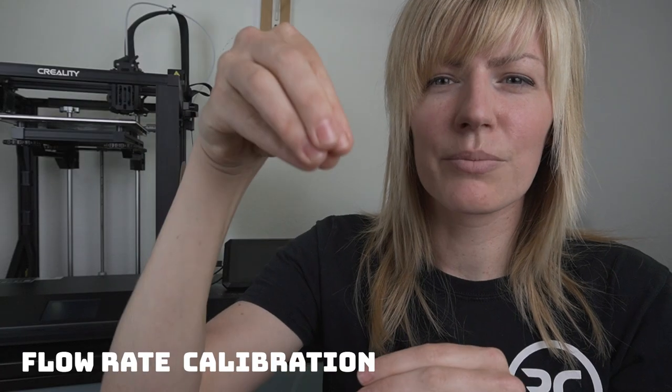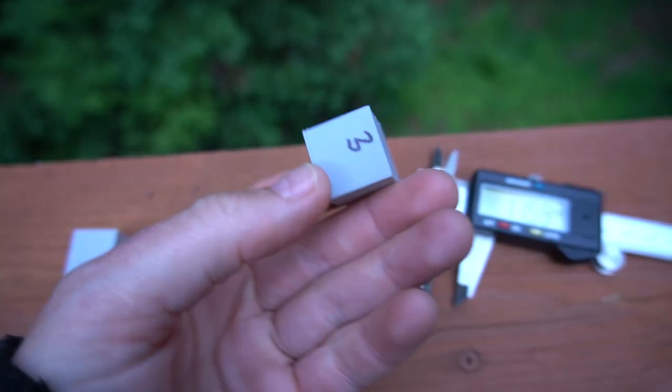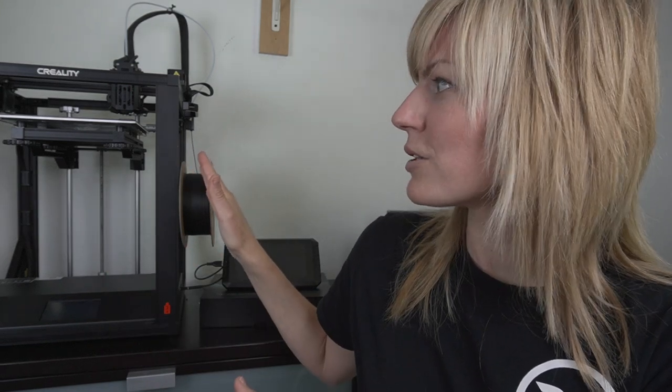Because it's not extruding as much, we had to make sure our Z-axis height was a little bit closer to the nozzle. Lots of different things to dial in here, but after the third cube, we had our flow rate calibrated. There are so many other things that you can calibrate and tune on these printers, but I think if you get your speed, your flow rate, and your temperature dialed, to me, those three things seem to be the main components for getting really high quality prints.